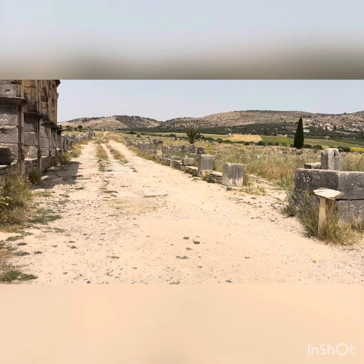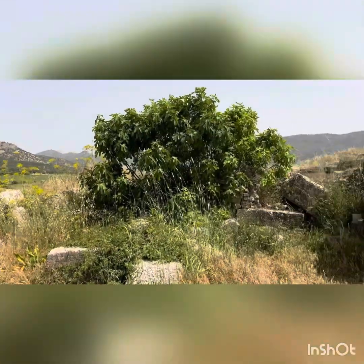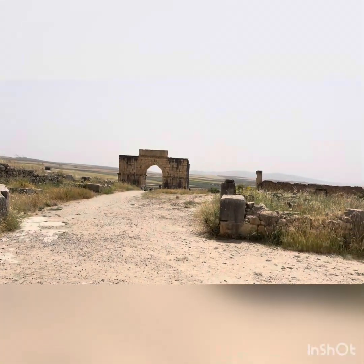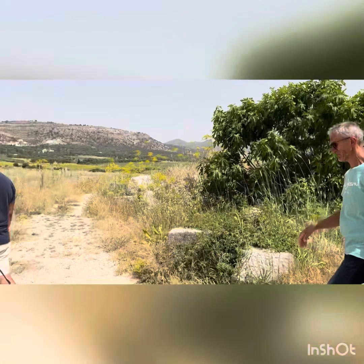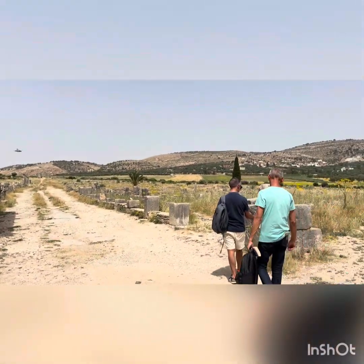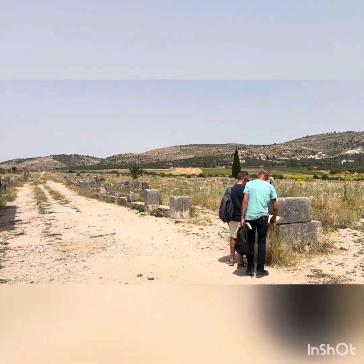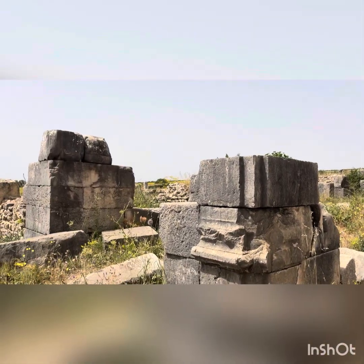This is the main drag. It goes from the entry gate way down on the end there and goes all the way down to the Arc de Triomphe at the other end. And this was the main commerce area. It was full of shops, and this is where people would have come to buy goods and anything they needed for daily life. And this is the baths over here.